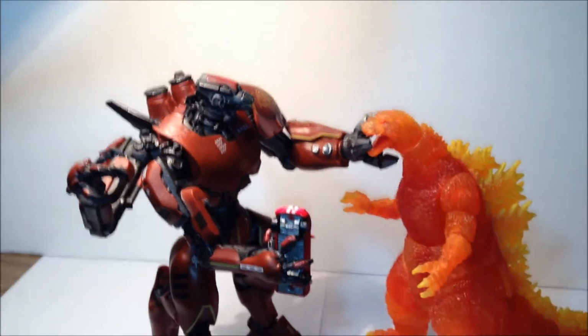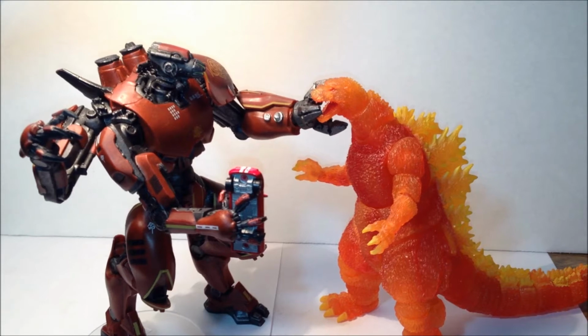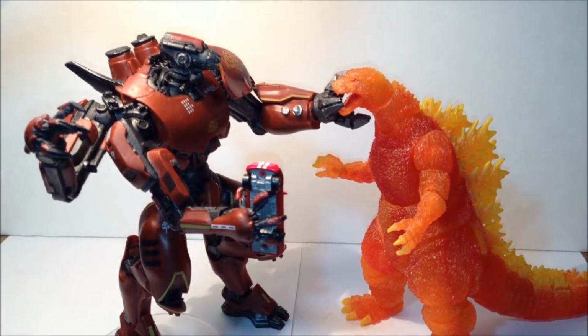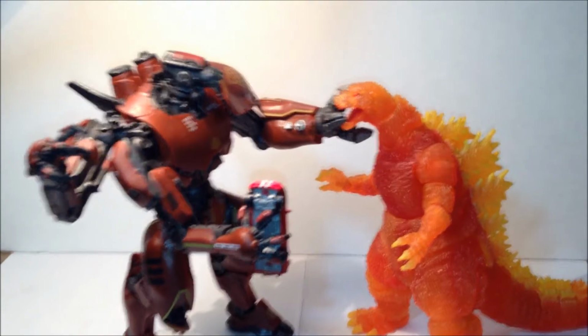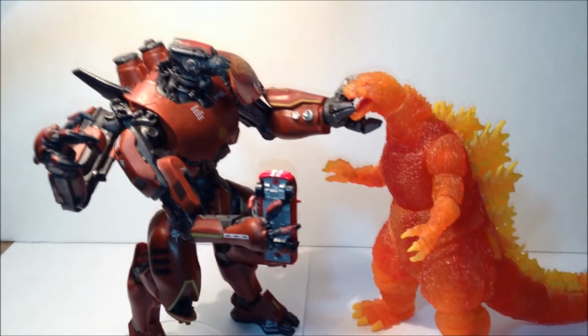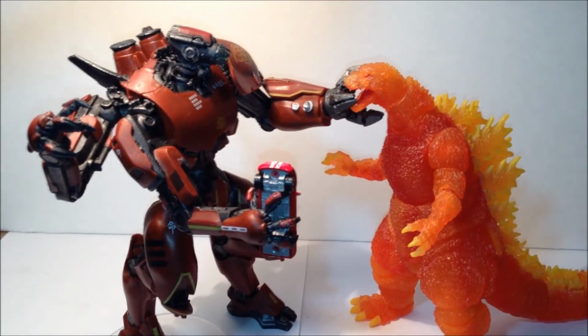So yeah, this guy gets a really high recommendation from me. If you really like the film, I suggest you just pick up the whole line. I picked up the Crimson Typhoon, and I'm going to go get the Knifehead, but I think I'm going to pass on the first Gypsy Danger and just get the second one with the battle damage.